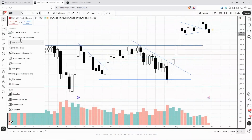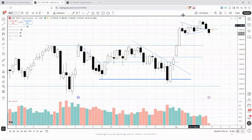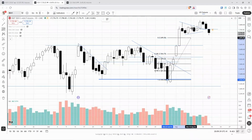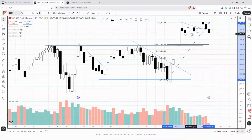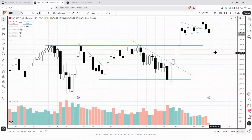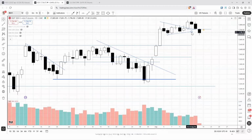So let me quickly use, which one? Extension. Okay, so that's a retracement. Something like this: 0, 38, 30%. So 38% is here, and here is roughly around 20% at best. So this is considered a relatively shallow pullback, which means that the bulls are still in control. Okay, that's encouraging. However, we might need to adjust this a bit.